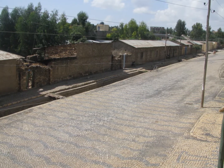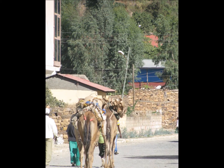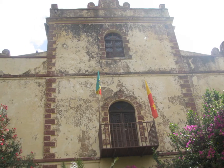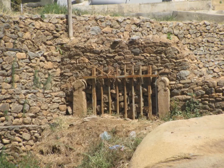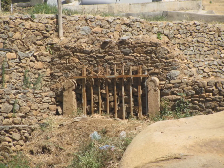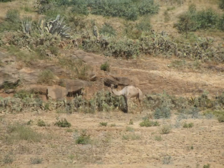Axum is an old city. It used to be the center of the Aksumite Empire, which was around the same time as Persia and the Roman Empire. Its heyday was from the 3rd to 6th century AD. In 330 AD, the empire converted to Christianity, which was before Rome did. There are many old castles, obelisks, and villas to be seen.